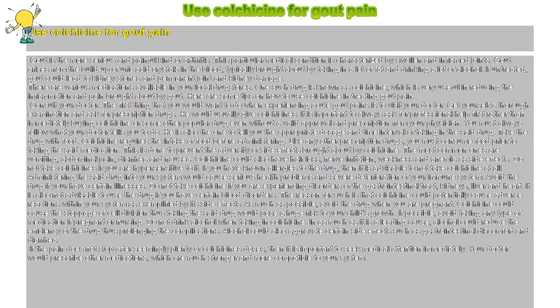Consult your doctor. The first thing that you would want to do when experiencing acute gout pains is to visit your doctor. Get yourself a thorough examination and ask for prescription drugs. He would usually give colchicine.